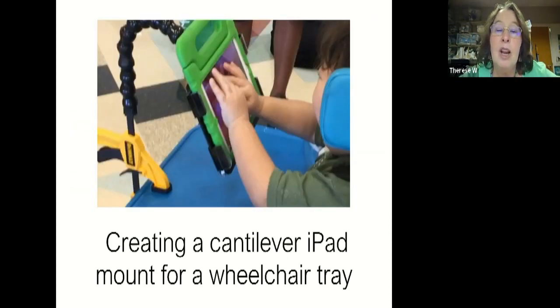And so this is the first time this boy has been allowed to interact with the iPad independently. Before I came up with this, the teachers would hold an iPad in front of him. Well, it's kind of hard to hold an iPad in front of somebody because you start swaying back and forth. So just using lock line, quick grip clamp, and recycled election signs, track, corner guard from the wallpaper department, voila, you've got a very fast, simple iPad holder.